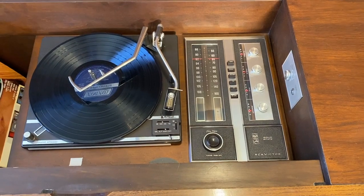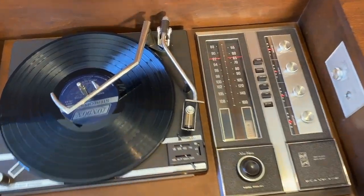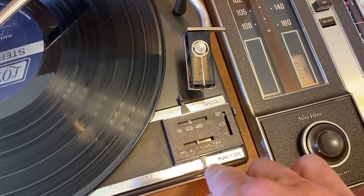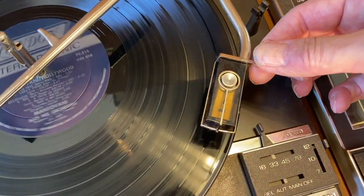I thought I'd share some music with you so you can hear it. It's gonna be some John Barry. I'm gonna go manual because I want to go straight to the third track. And here we go.